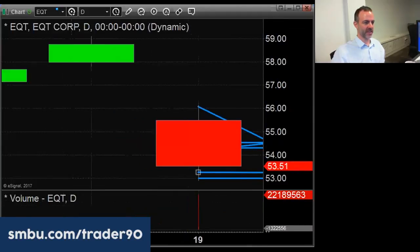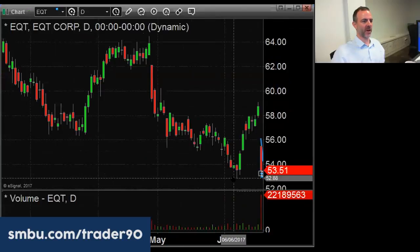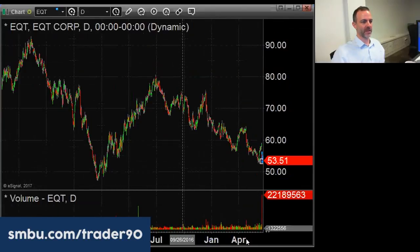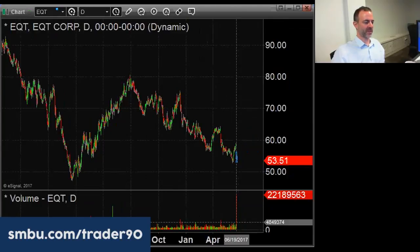Let's check the daily quickly. Okay, so that's why we have 53 support. This is the pivot low on the daily. I mean, there's really nothing there until 50.